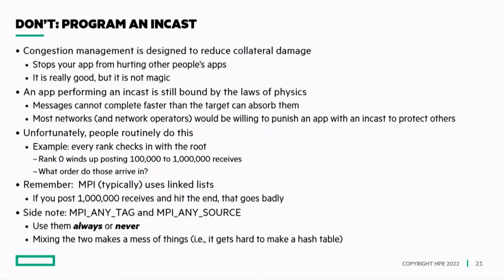Okay, don't program an incast. Please don't program an incast. What the network is designed to do is to manage an incast so that if you do program one, you don't hurt the other people running on the system with you. There are actually vendors we've talked to in the past, like cloud service providers, who have said things like, well, really what we want to know from the network is who has programmed an incast so we can kill their job and go tell them to rewrite it.